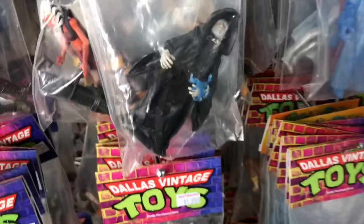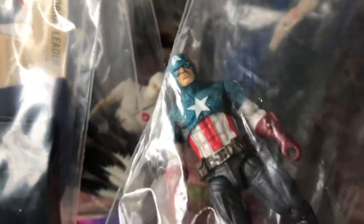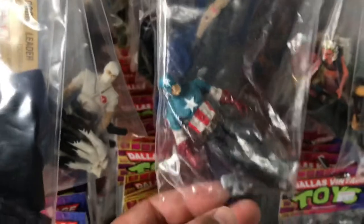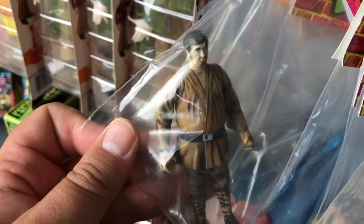I saw someone did a custom of a battle droid that was Captain America, Captain Roger Rogers. I thought that was pretty funny. Ooh, look at that guy. He's styling and profiling. There's the bartender. I haven't seen that guy in a while.